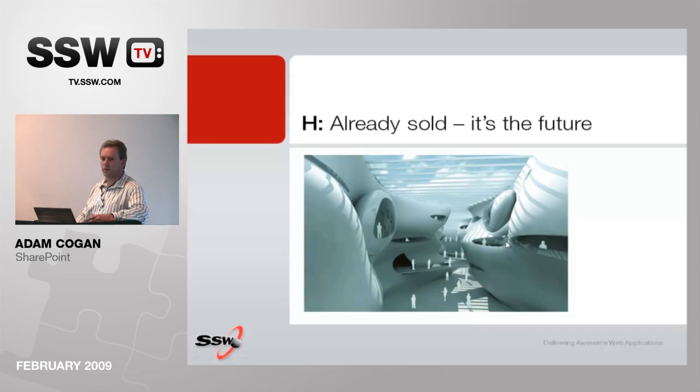Another reason was mentioned before. It's already been sold. A lot of CIOs have been sold. Well, yeah, SharePoint might not be perfect, but Microsoft are putting a heap of money into it. It's going to be good soon, so let's go with it already. And they do say that.